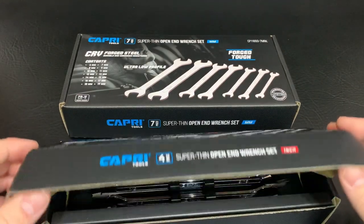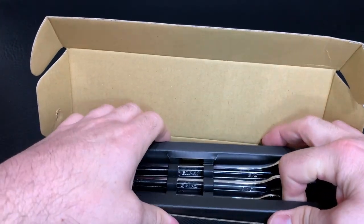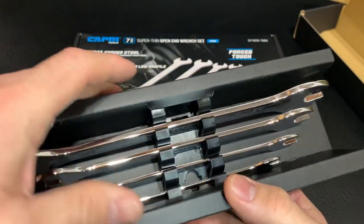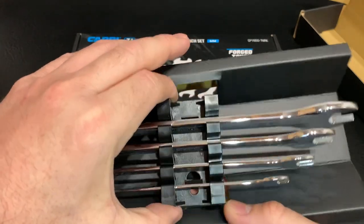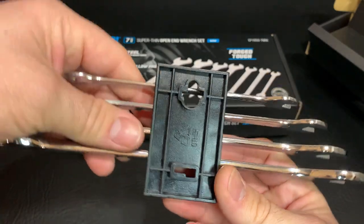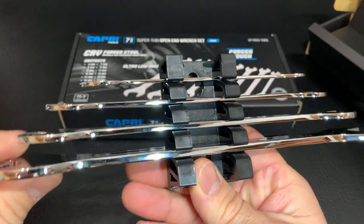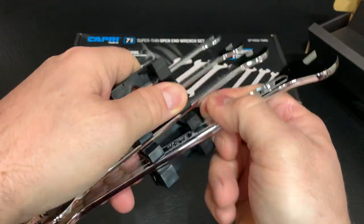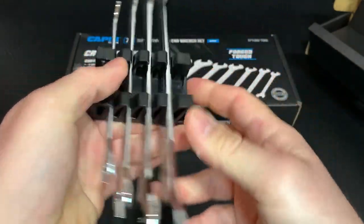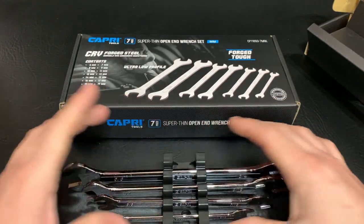And yeah, let's look at the SAE set here. I believe this is all of them, all the sizes they have. This is pretty cool here. Oh, I thought that was cardboard. That's awesome. That's plastic right there. So you get a plastic holder. You can hang it. Nice. Looks like polycarbonate. So it only holds 4 wrenches. It holds quite stiff. That's cool. Very nice. So nice stiff hold on them and it doesn't take too much space in your toolbox.